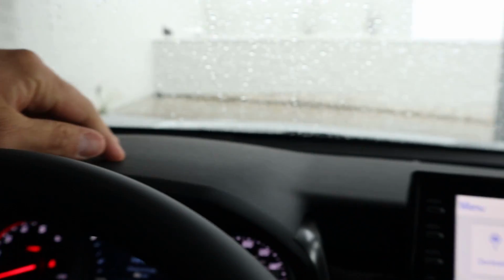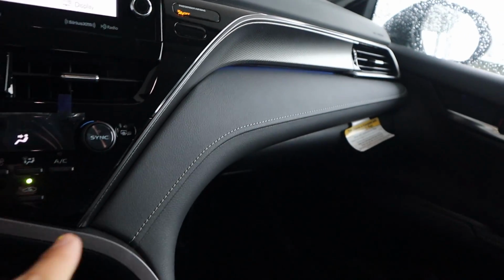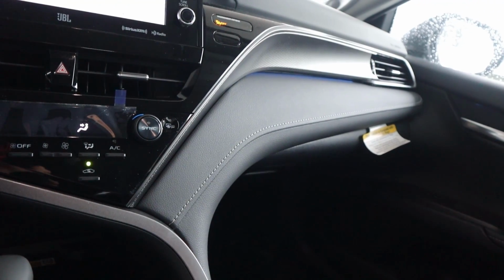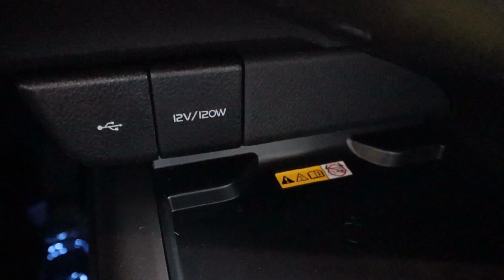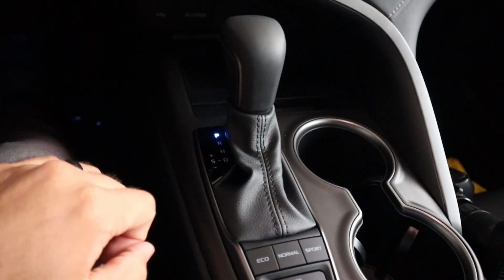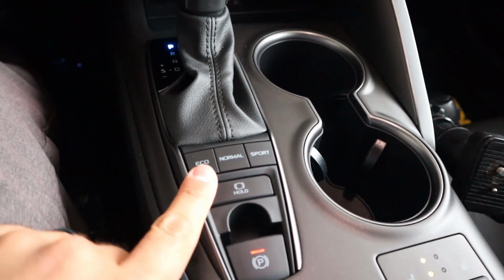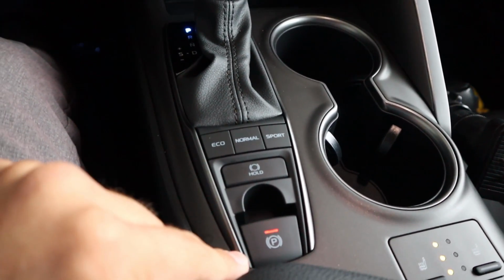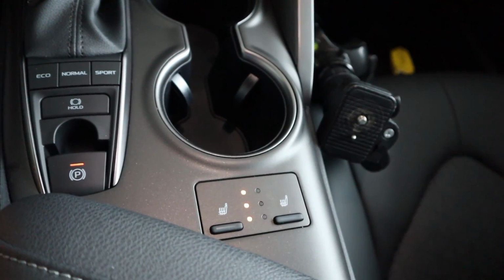Soft touch here on the dash that goes across, and then you've got this cool trim right next to the vent that kind of loops around, and then you can see the stitching and soft touch right there. And then we have our climate controls, dual zone climate here with the Camry. And then you guys can see the little charging ports, wireless phone charging pad, and then we have our shifter for the 8-speed automatic transmission, some cup holder action right there. All of our drive modes, and then you've got our auto hold, parking brake behind that, and then you've got heated seats here for the front passengers.